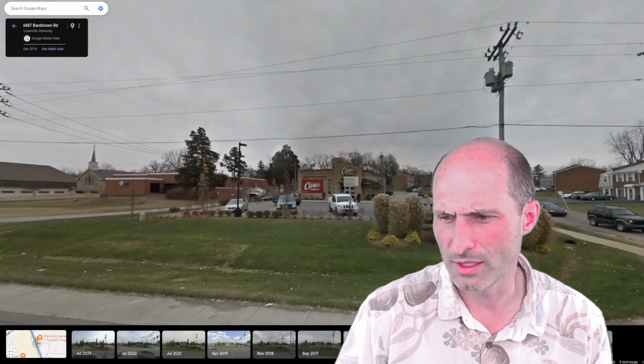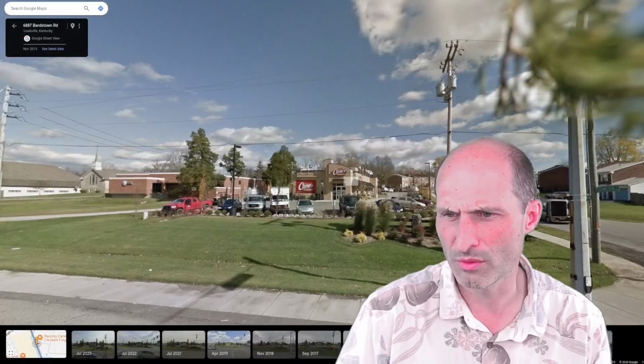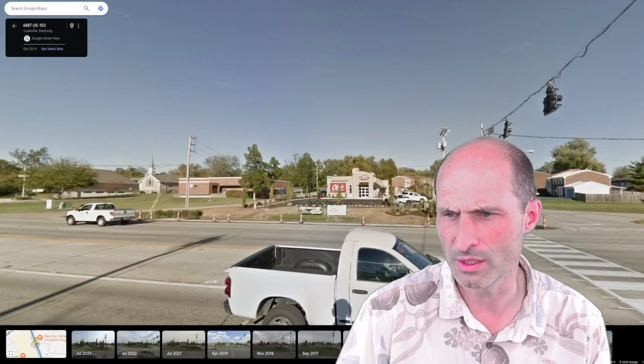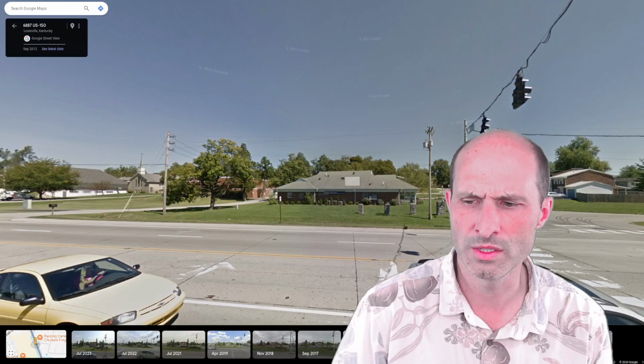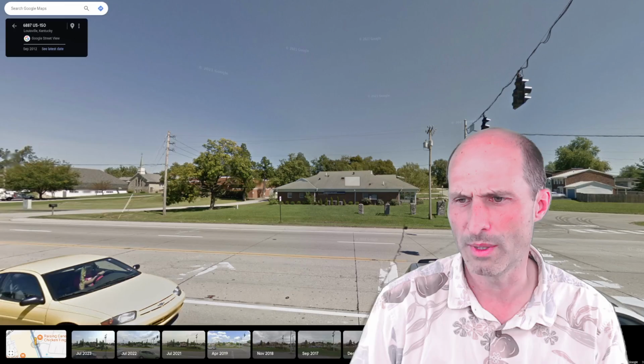I did some more studying, and it's been a Raising Cane's ever since it was this building. But here we go. It goes between 2012 and 2014. It's something else. This is like an old medical building.